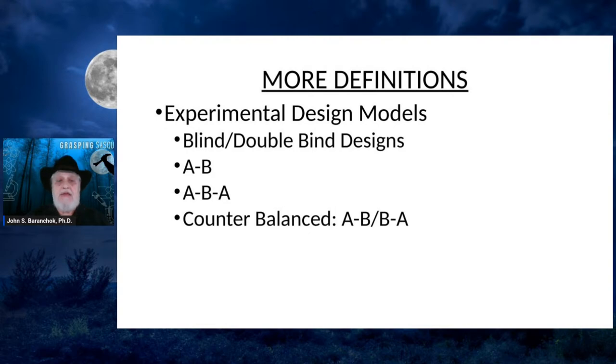An ABA design: your first condition is typically baseline, then you make your intervention, a tree knock for example, and then you go back to baseline and just monitor. Counterbalance designs, ABBA, is you flipping the order of the variables.